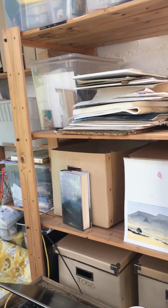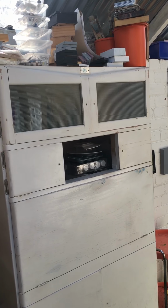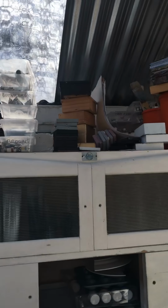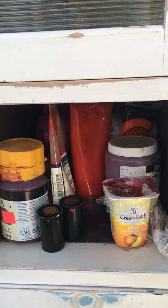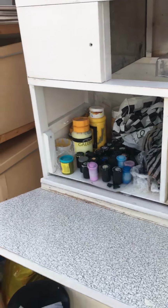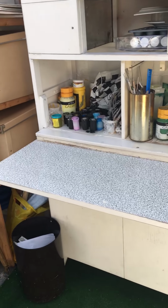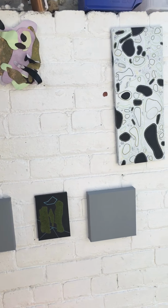And then we come round and I've got this, I recently acquired this old kitchen unit, which has been a godsend, I have to say, because it's brilliant. I keep paintings on top, but I keep all my different colours in different areas of the cupboard, like so, which is brilliant. But it also has this fold down surface, which is waterproof, and it's great for mixing all my colours up and such like. And then I've got a few paintings on the wall.